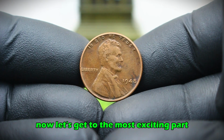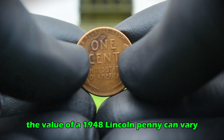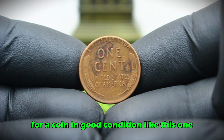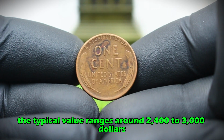Now, let's get to the most exciting part, the value of this coin in today's market. The value of a 1948 Lincoln penny can vary depending on its condition. For a coin in good condition like this one, the typical value range is around $2,400 to $3,000.